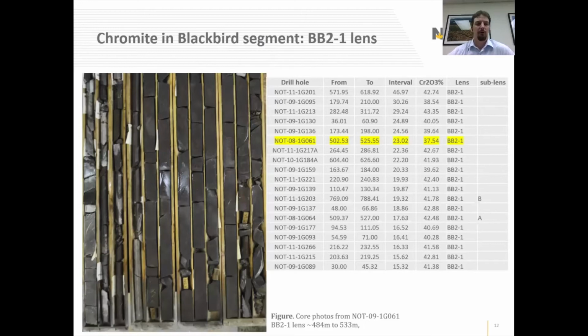So what does the chromite look like? This is just a photograph of the massive chromite from the BB2-1 lens, and then just the grade. This hole intersected about 23 meters of massive chromite with a grade of 37% Cr2O3. And these are just examples of other intersections from that chromite lens. It averages somewhere between 15 to 20 meters of massive chromite, around that 35 to 42% Cr2O3.